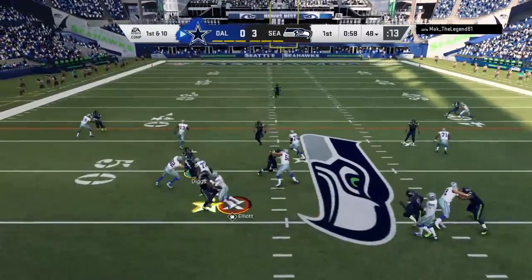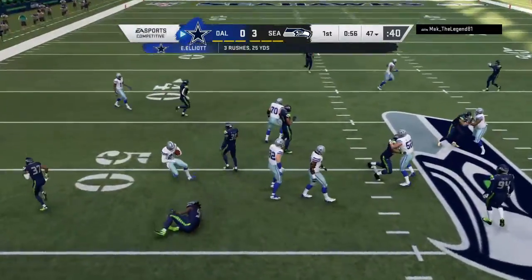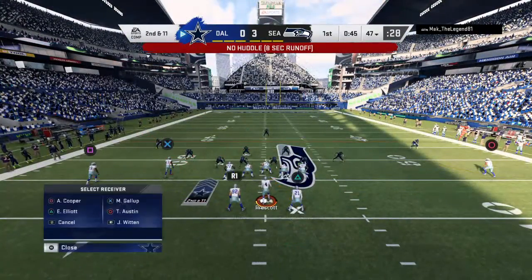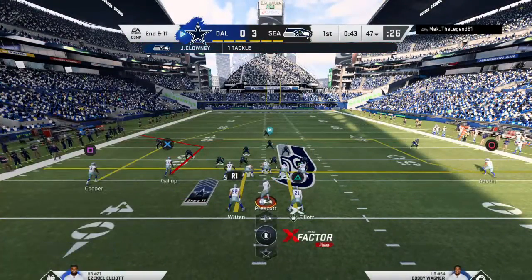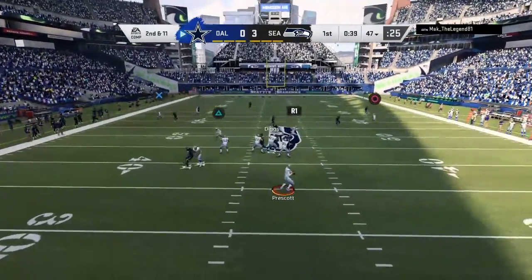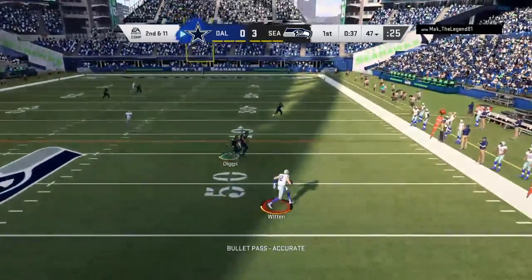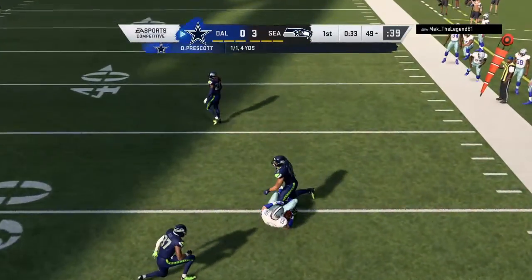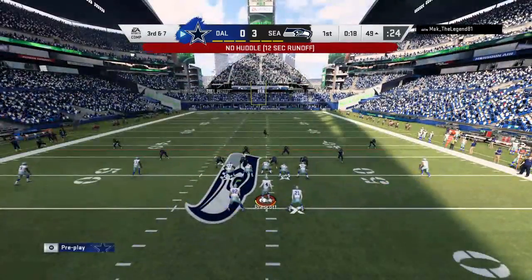From the shotgun now, here's an inside give. And he is met in his tracks behind the line of scrimmage. It's a loss of a yard there, and now 2nd down. On 2nd and 11 now. Prescott completes it to Jason Witten. 4 yards on the completion, and it sets up a 3rd down.